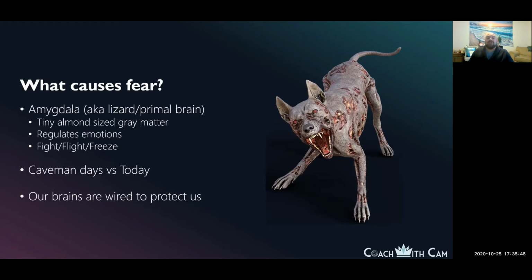So our brains are wired to protect us. This is one of their biggest jobs, right? Protect us, keep us alive, survival, hence caveman brain, primal brain, right? So this is the way that it is trying to help us survive. But again, it hasn't evolved, so it can't tell the difference between a real danger versus an imaginary danger. You guys sensing a theme here? Real versus imaginary? Let's keep going.